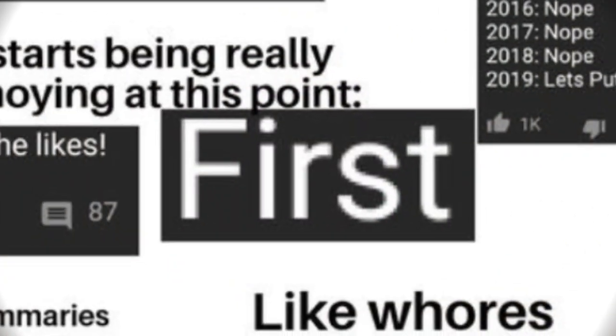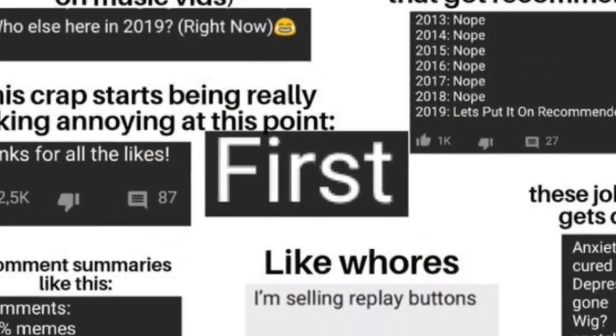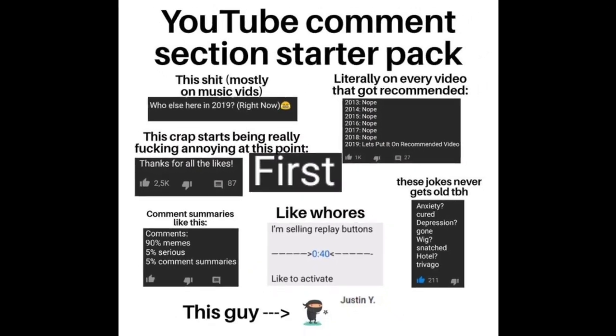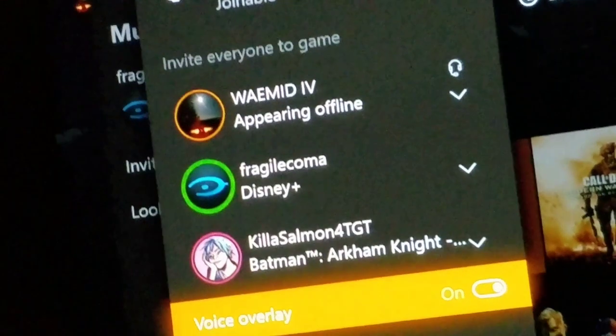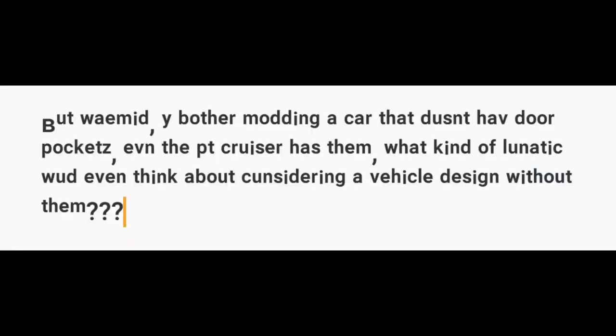But first, I can already smell you typing in the comments one of two things. But Waymond, why bother modifying a vehicle that lacks something so simple and commonplace as door pockets? Even the Chrysler PT Cruiser has door pockets. What kind of hooligan would even think about considering a vehicle design without them? To which I say, number A, the PT Cruiser also has an engine that tends to spontaneously combust. And letter 2, consult the second comment.